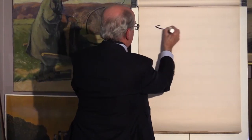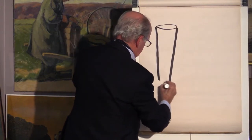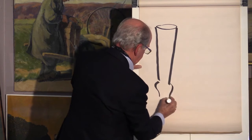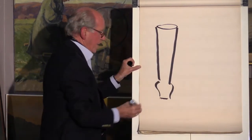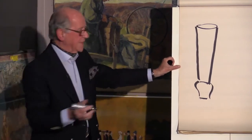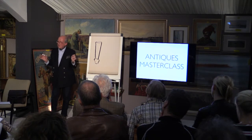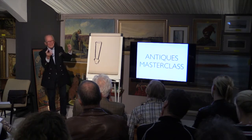The next great change, and this is how we say how old something could be, after the 1770s and during, they started to turn legs again. And this time it had a tulip foot on it. And that became extremely popular by 1785, 1790. But we were unable to leave things alone. We could not resist decorating.